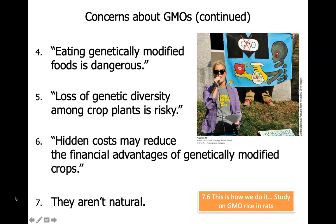All right, next concern: eating genetically modified food could be dangerous. So an example here, in the 1990s, a gene from Brazil nuts was used to improve the nutritional content of soybeans. However, those modified soybeans also acquired some allergy-causing chemicals that were present in Brazil nuts, but not the soybeans. So if you have an allergy to Brazil nuts and you unknowingly eat these soybeans, you could potentially have an allergic reaction. That sort of demonstrates that you can have unwanted features pass between, and those unwanted features are potentially unrecognized until they actually occur.